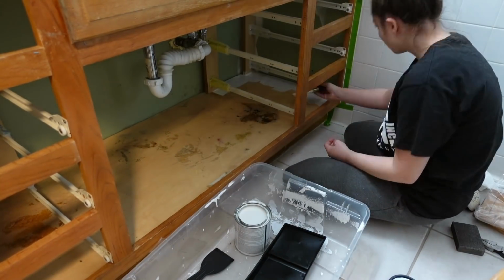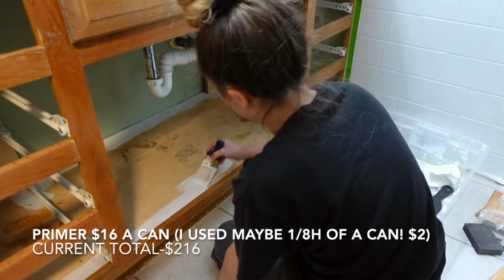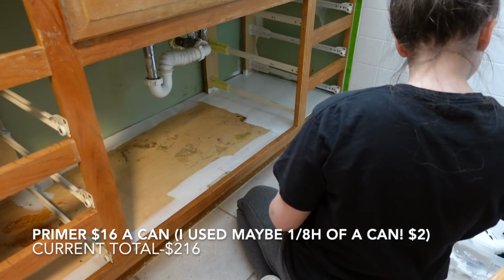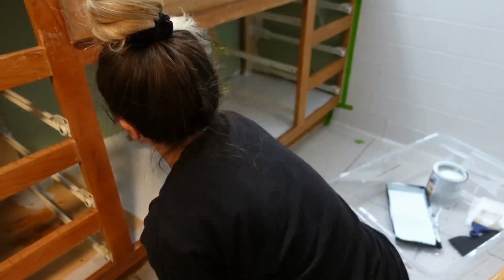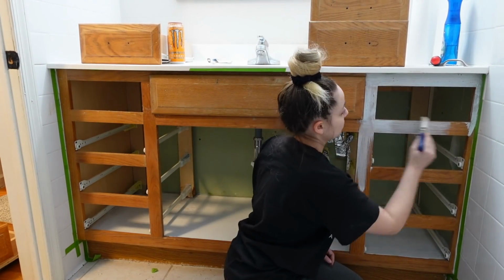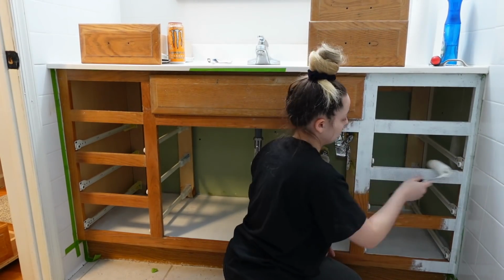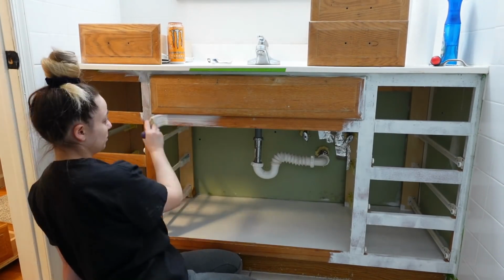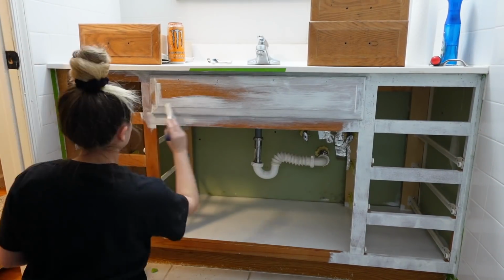Then I went in with the shellac primer. Now, shellac primer basically makes anything stick to it, so it's a really, really good primer. And I went ahead and just covered the inside with 2 coats of this, which was able to at least make it look better than it did before. And I went over the entire thing with it. Now, I am using a tiny little foam roller, my favorite, and of course a brush to get into all the little spaces that are kind of difficult.